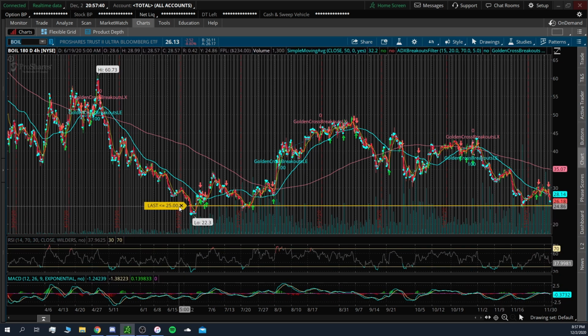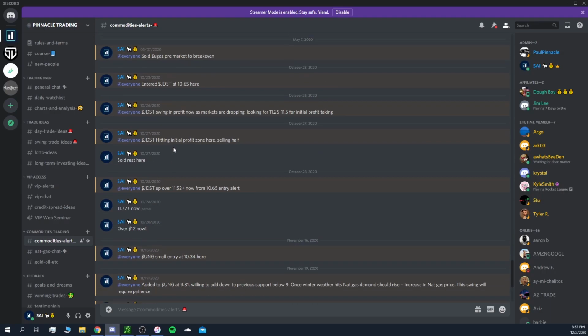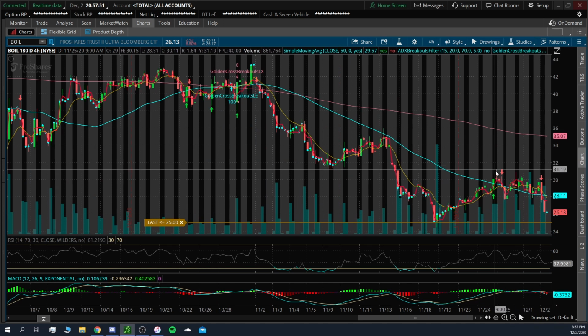So on this one, I drew out a support at 25 because last time I alerted BOIL, I alerted around 25.3 or so if I remember correctly, and this went all the way up to about 30, 31, and I sold a little bit early, about 26, 27, but it went a lot more up. So now I'm looking for it to come back down to about 26, maybe even to that 25 level. We'll see if that support holds, but I have an alert right here at 25, and I'll set it at 25.5 as well and look for a starter position.